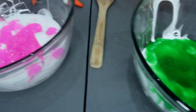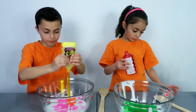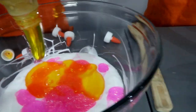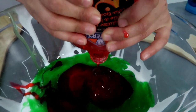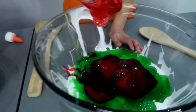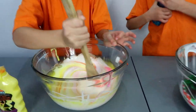Okay, guys, so far, Zidane and Heidi got slime to be. Okay, so yellow time. Yellow. Red time. Nice. Oh my God, what is that? Is that soap? No, it's a slime. Not slime, glue. Okay, go. Good job. Okay, ready to mix? Okay, Zidane is ready. Yellow. Oh my God.